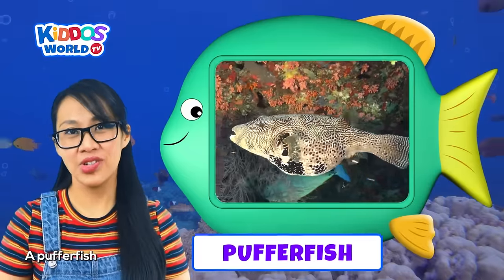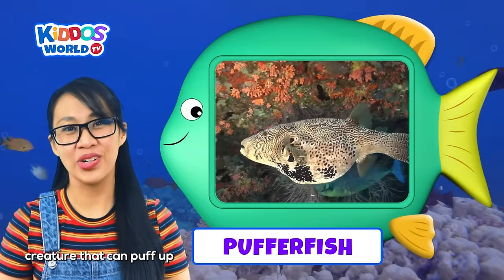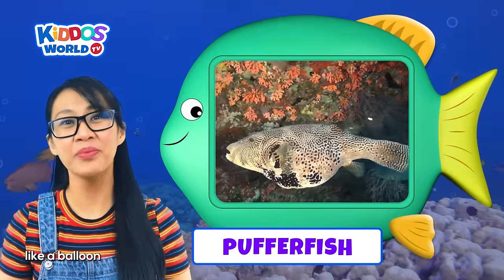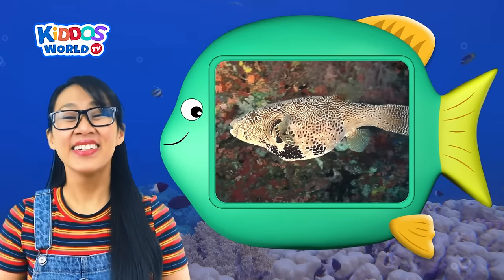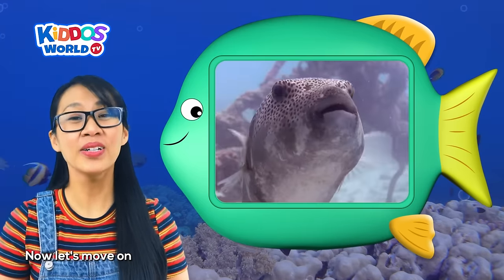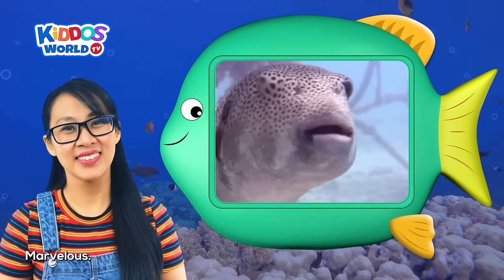A pufferfish is a funny-looking sea creature that can puff up like a balloon when it feels scared. Great work, kiddos! Now let's move on to our next word. Marvelous!